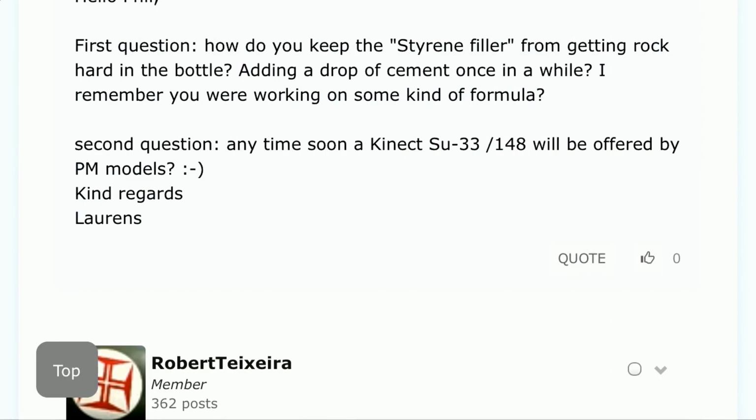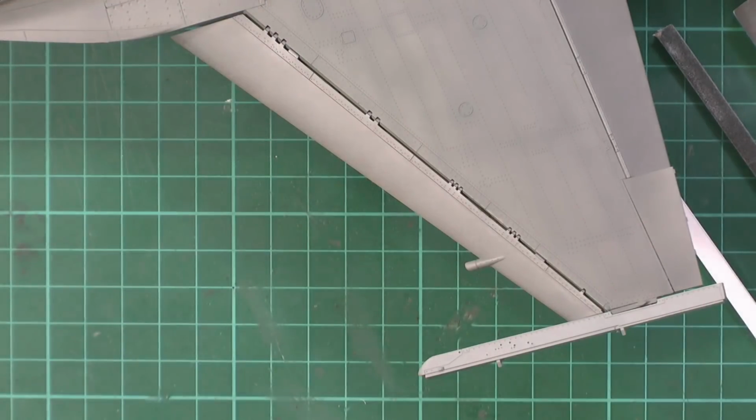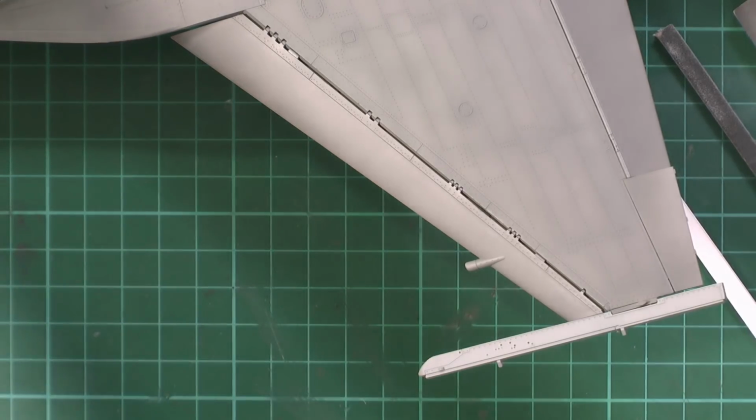Second question, anytime soon a Kinetic 133 would be offered by P&M Models? Yeah, that's a standard stock item. We can get hold of those. That's not a problem. If you want one of those, post it down in the P&M Models area in the forum, and then one of us will get back to you with the price of what they are and how soon we can get them. But to be honest, we got some of those the other day, so they are in stock. We can get those. That's not a problem whatsoever.